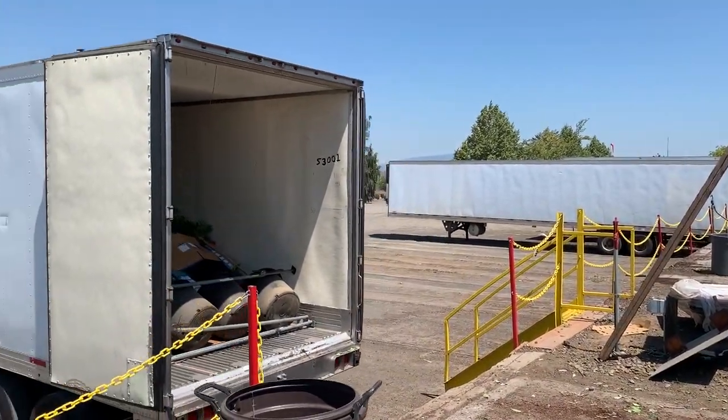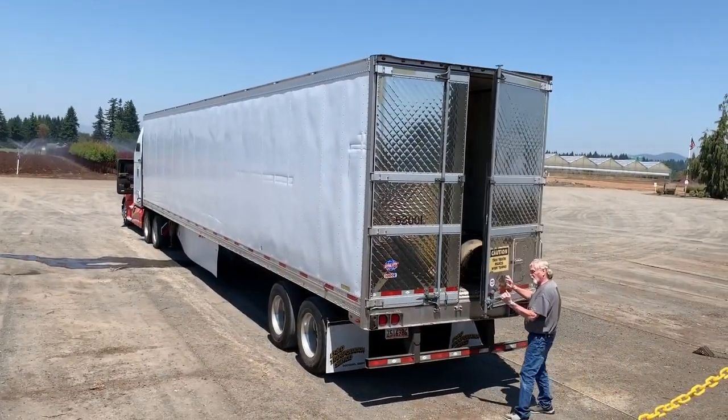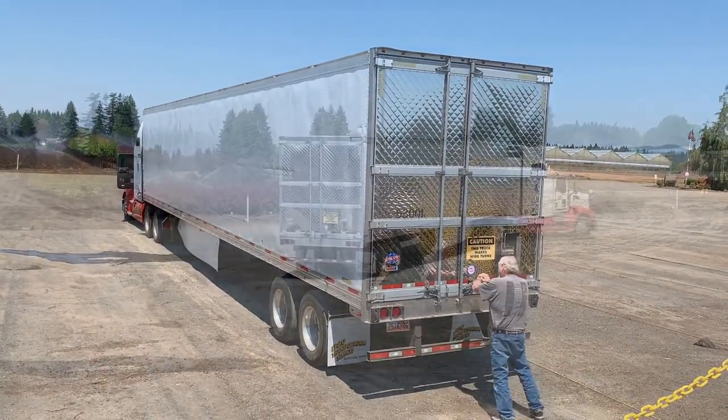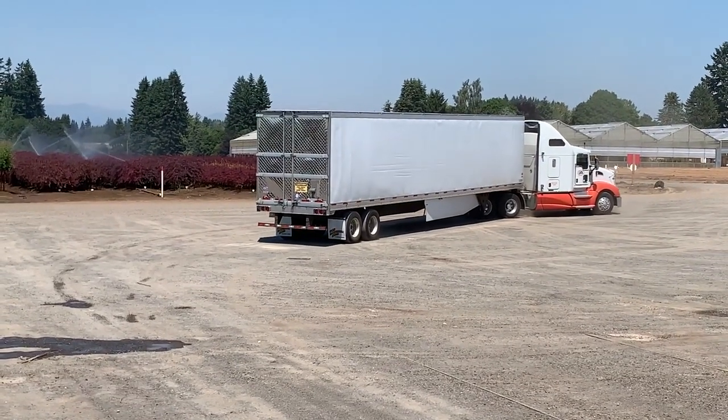Once loaded, the driver is provided with the appropriate shipping documents and the truck pulls away from the dock. The doors close, the refrigeration unit is set to a cool 55 degrees, and our trees are on their way to nurseries near and far.